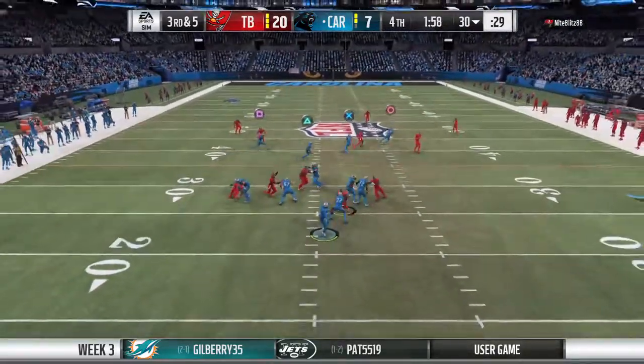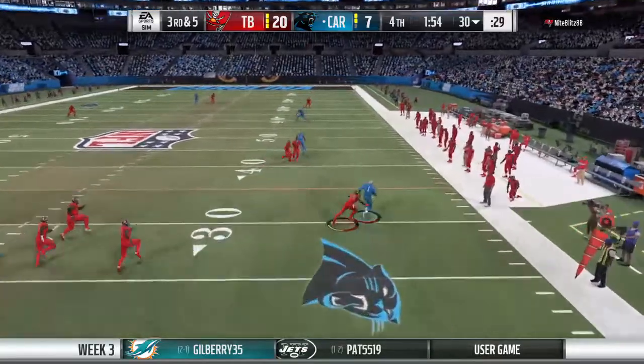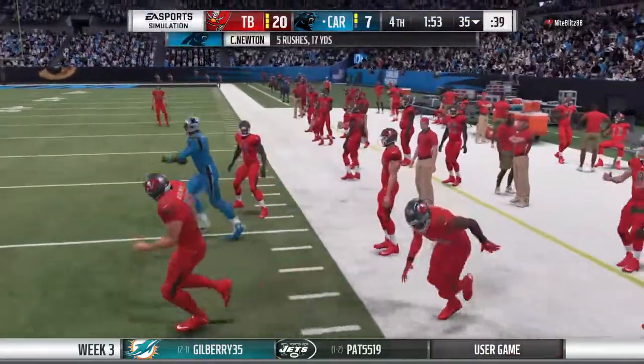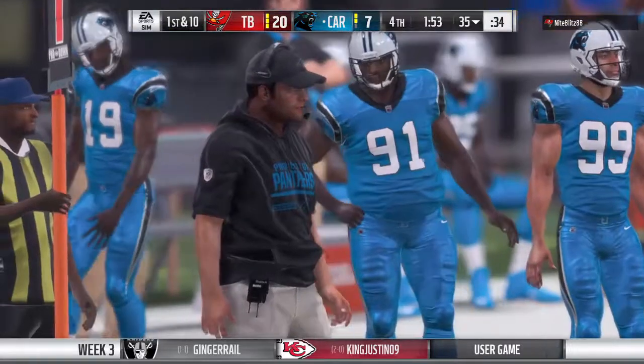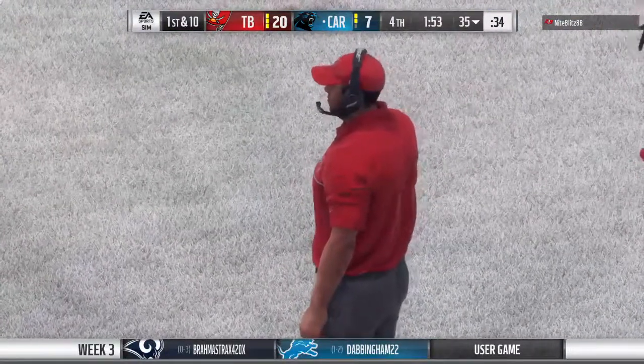Now a play fake, and it's Newton. Flush to his right. He can run for it, and he will. Nowhere to go downfield, but he's able to get out of bounds and stop the clock here with a 1st down. Late in the game, defense trying to avoid a big play. He's able to work out of the passing game, turn it into a run, pick up the 1st, and stop the clock as well.